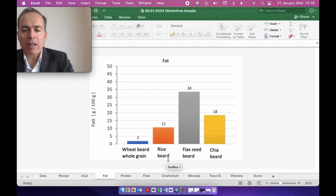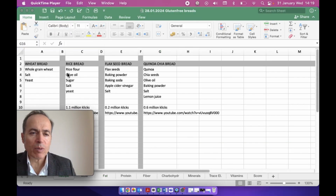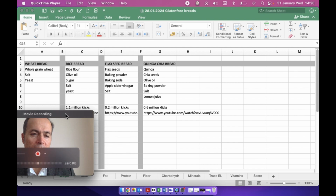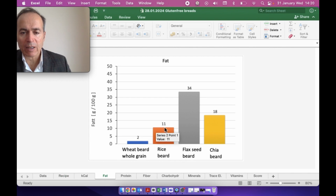Rice bread has 11 gram fat. It is significantly higher. And rice as a grain doesn't have fat. And the question is, why is this 11 gram fat, or where does it come from? And here we can remember again the recipe for rice bread. People put olive oil in it. That is not only in rice bread, but also in quinoa bread. People put a lot of other things like olive oil, baking powder, lemon juice, etc. in order to give more aroma, more texture. Gluten-free breads are not easy to produce, therefore they put this olive oil and sugar, etc. inside. But it has the consequence that it contributes to high fat content in rice bread.